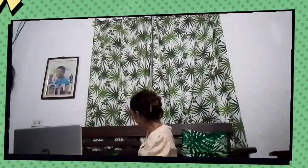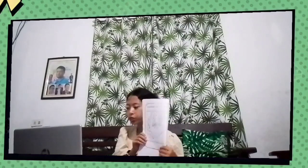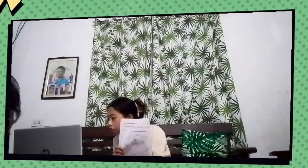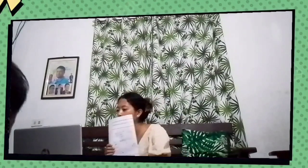Okay. Good job in reading this story. Let's move forward to the picture comprehension. Now, look at this picture. How many bugs can we see here? Let me count for you, since this is a little bit not visible. 1, 2, 3, 4, 5, 6, 7, 8, 9, 10. How many bugs? 10. Okay, 10 bugs.